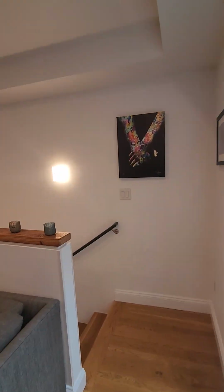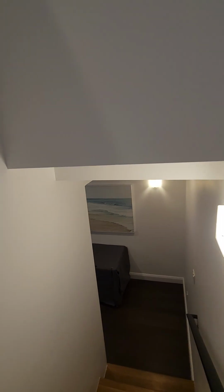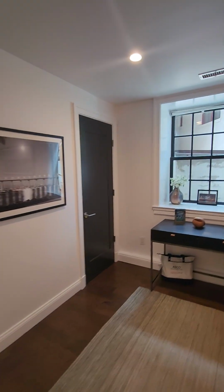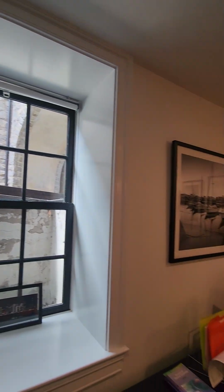Then we went downstairs to the lower level, which the owner seems to be using as an office space, though it could probably be a bedroom. Now there isn't hardwood floor down here. It looks like a really nice LVP, but it's still pretty nice. I really didn't pay much attention to it until the real estate agent mentioned it was LVP. But nice space down here.